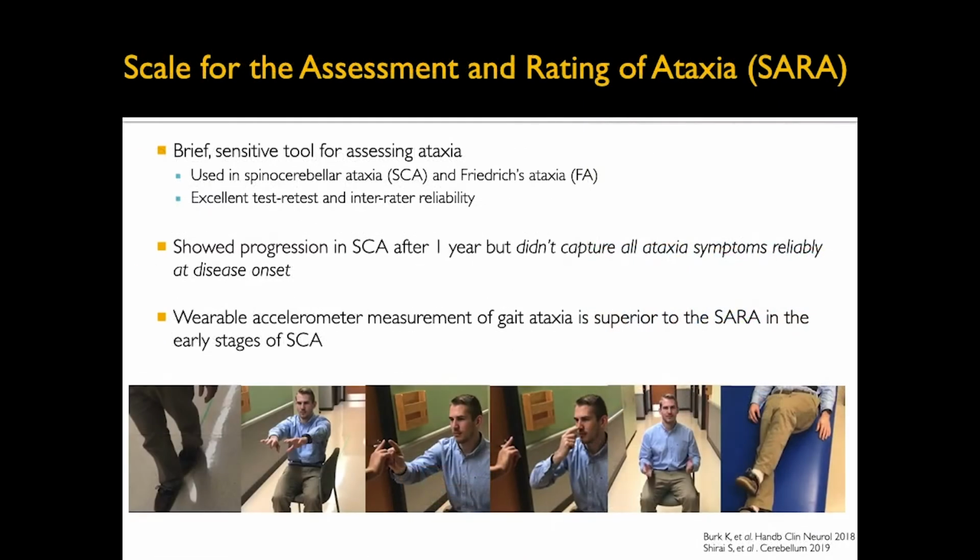As I mentioned, we also used as a measure the Scale for Assessment and Rating of Ataxia, or the SARA. So this is a brief and sensitive tool for clinically rating ataxia. It's been used in SCA and Friedreich's ataxia previously and has shown excellent test-retest and inter-rater reliability in these disorders. The SARA was able to show progression in SCA after a year, but it did not capture all ataxia symptoms reliably early in the disease. However, wearable accelerometer measurement of gait ataxia was shown to be superior to the SARA in the early stages of SCA. So we're exploring the use of both of these measures to assess disease severity and progression in LBSL.